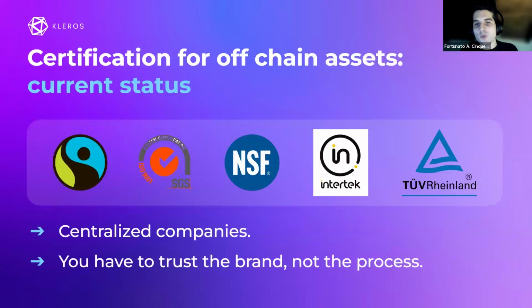Now, switching to what Mike and Dennis discussed about how we can bring this process to real-world assets. The current status, we have centralized companies issuing certifications. And right now we can only blindly trust their brand. Most of the work they do is building their brand as the most trustable certifier. And as a final user, you can just say, okay, I trust this brand.